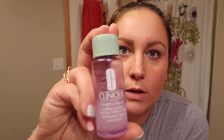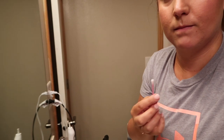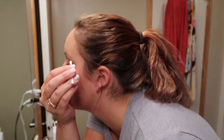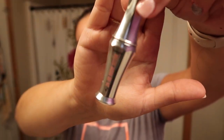And then since I obviously didn't get them perfect, I used just a little bit of this Clinique Take the Day Off on my Q-tip to fix them up. I used a 24-hour set for my eyebrows from Benefit.